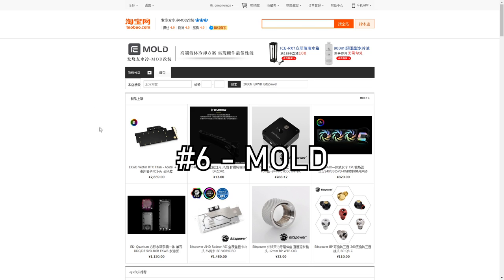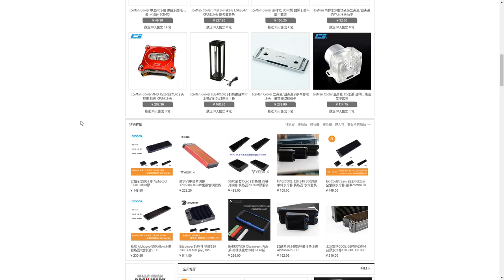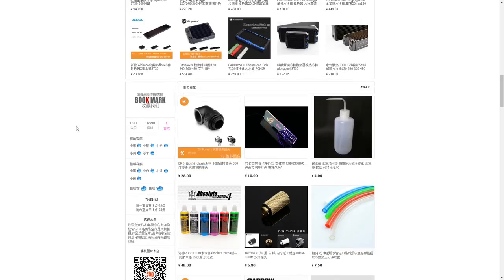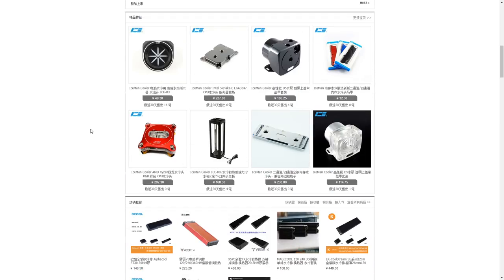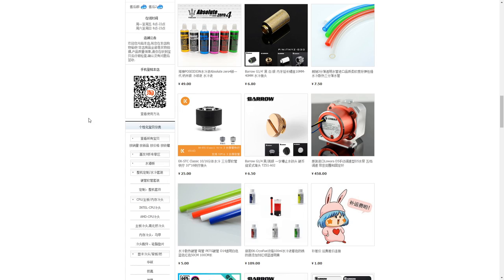Next up is Mold. We're gonna cover this one quickly because I'm no specialist in this, but basically Mold has anything you will need for creating the ultimate customized cabin of your dream. You can get water pumps in here, you can get reservoirs, you can get pipings, you can get radiators. Anything you would ever need to make a fully customized cabin is in here. There is so much stuff here that I don't even know where to start.